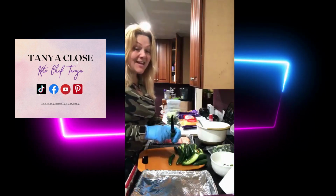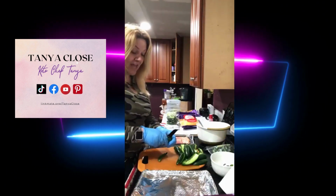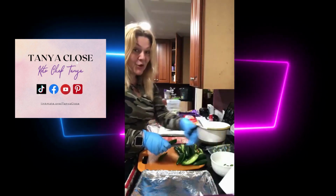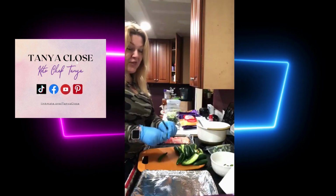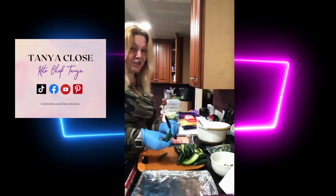I am making this appetizer that I've been trying to make all week. It is bacon wrapped jalapenos stuffed with cream cheese and shredded cheddar cheese.